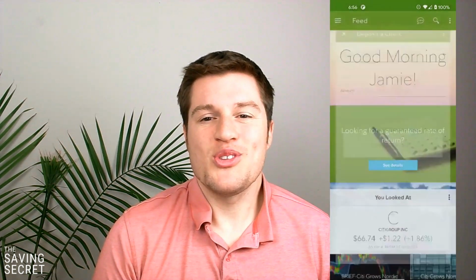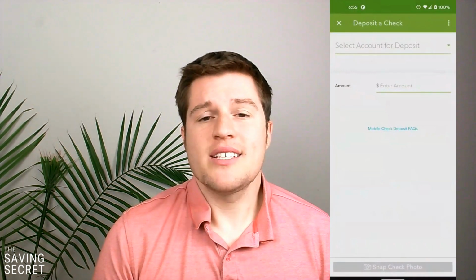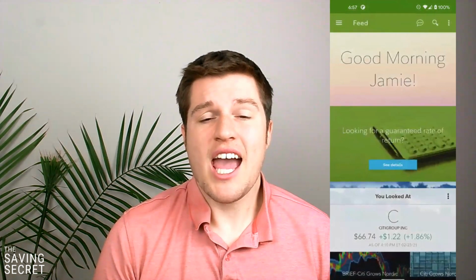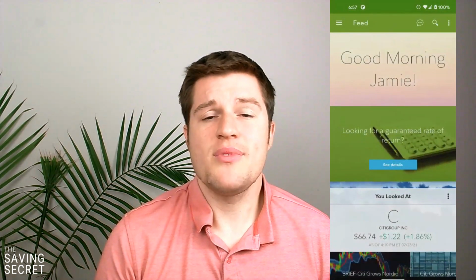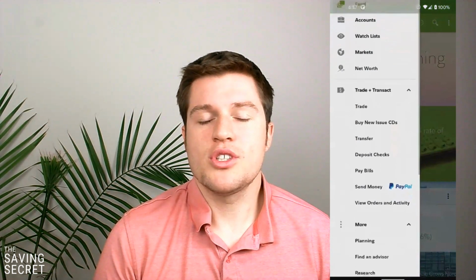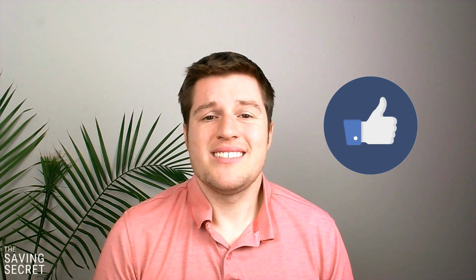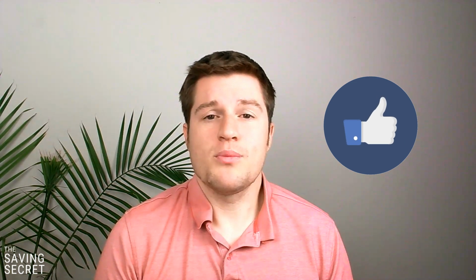Obviously, you want to make sure that there's no fees. That's really great. They offer you free checks. If you need to get access to cash, you can pull money out of an ATM. They offer you full ATM reimbursement fees, which is a huge plus. But again, it's just a nice, simple solution that I've been very impressed with.